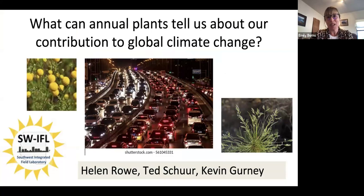So the big question we're trying to answer here is, how are annual plants part of the puzzle of understanding point source pollution from fossil fuel emissions? And we're going to go through all the steps of that. But it's kind of fascinating that annual plants, these are plants that can live their entire life cycle within a single season. And right now we've had such prolific winter rains. They have this interesting role to play in telling us what was going on in the air around them as they do their whole life cycle.